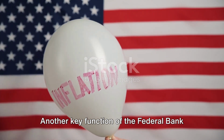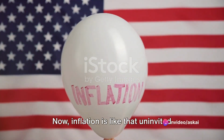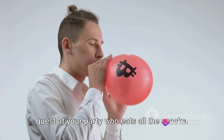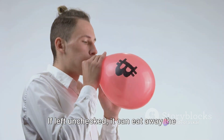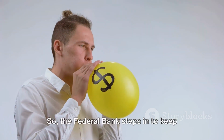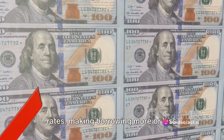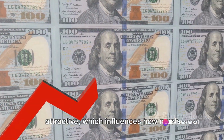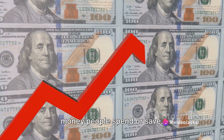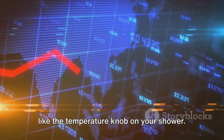Another key function of the federal bank is controlling inflation. Now, inflation is like that uninvited guest at your party who eats all the snacks. If left unchecked, it can eat away the value of your money. So, the federal bank steps in to keep inflation under control. It does this by adjusting the interest rates, making borrowing more or less attractive, which influences how much money people spend or save. And speaking of interest rates, they're like the temperature knob on your shower.